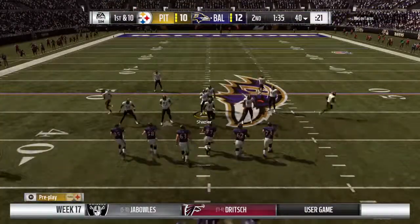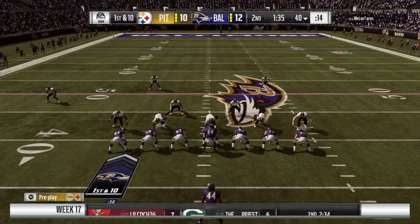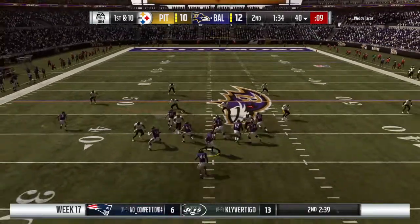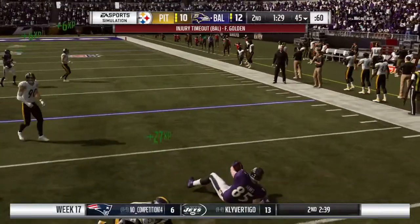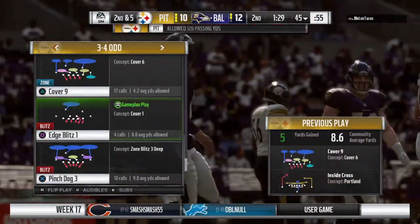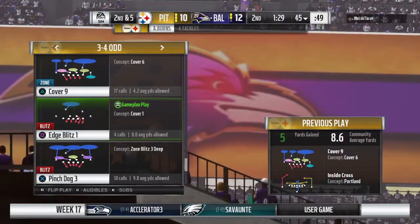Baltimore with good starting field position as they come up 1st and 10. They'll come out throwing here to start the drive. And it's a short one here, complete to the tight end. And he'll be brought down right at the 45-yard line. Brandon, perfect defense in this situation would have meant that there was an incompletion. They would have picked it off. Okay, so they gave up the completion.